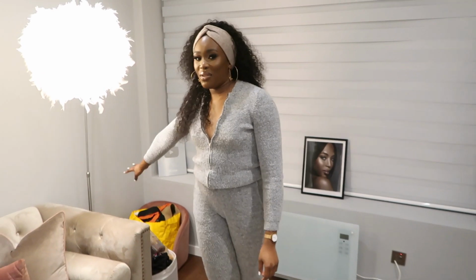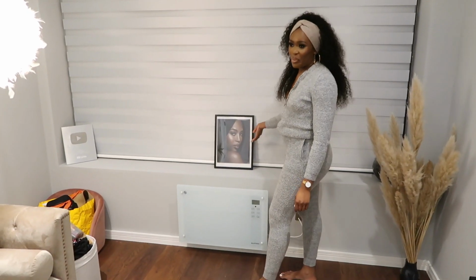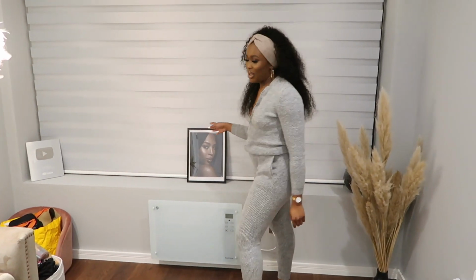This is just a bunch of stuff that doesn't have a house yet, so don't mind that. I didn't know where to put this, so I just put it here. It's just like a picture of Mary Campbell. It was in my bedroom before, but I just put it there.